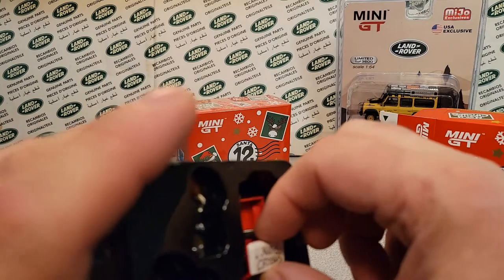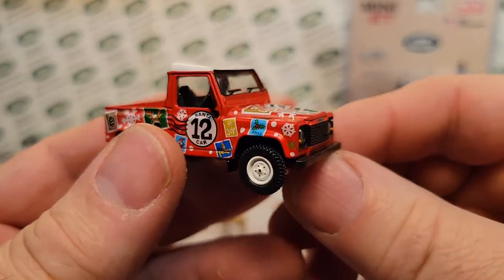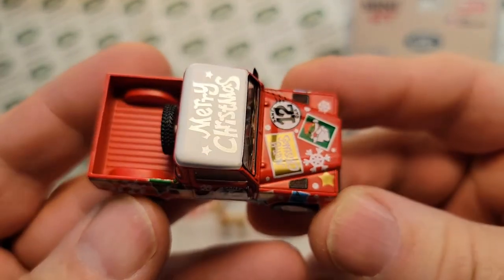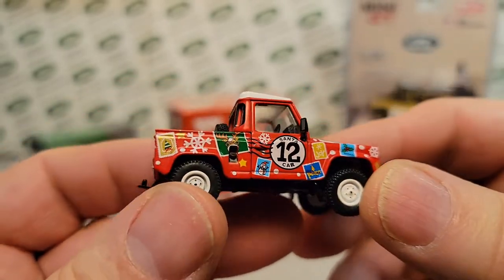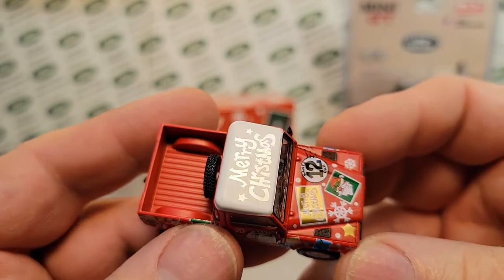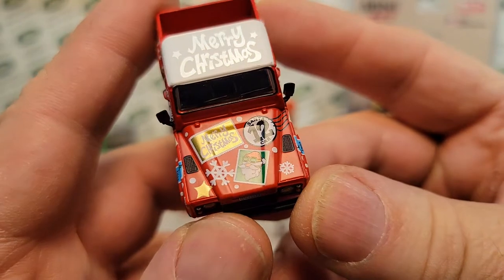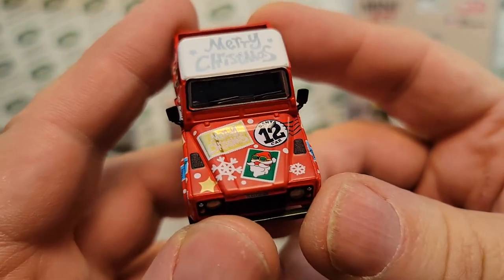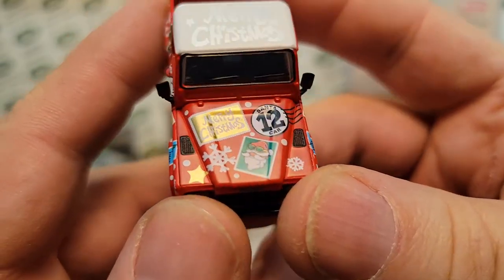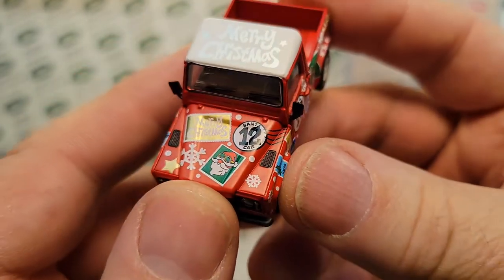All right, let's get to the main attraction here. There it is. Ba-bam! Yeah! Look at that bugger. Wow. So it's just a regular enamel red, but the stamps here are like glossy. I don't know. Well, there are decals, so you can tell that the gold star and that Merry Christmas there is pretty wild and crazy.